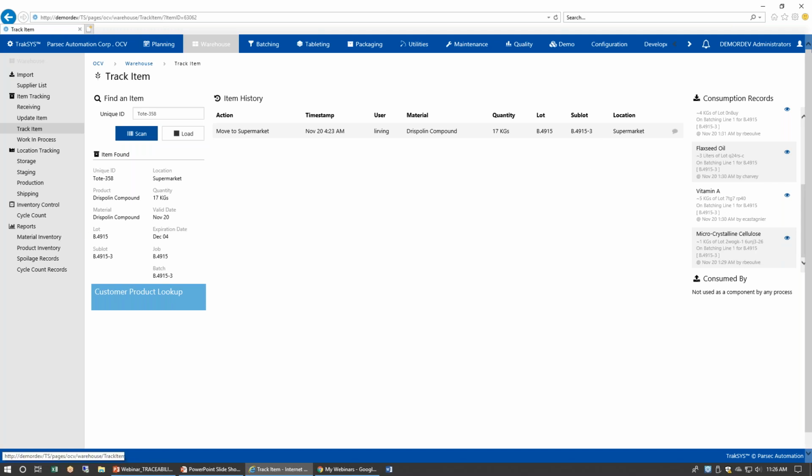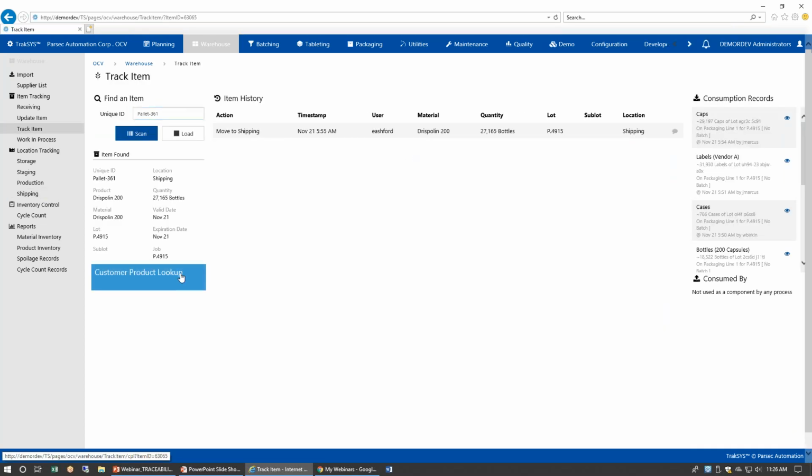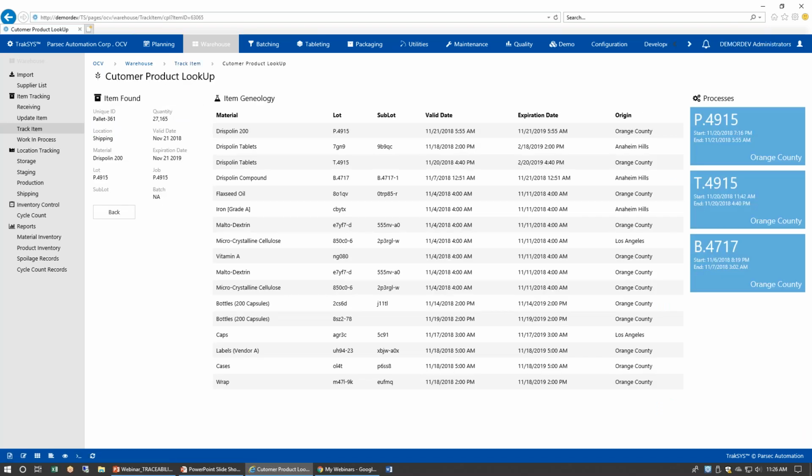So for any item that we have, let's say we'll go to shipping, and we'll just take a pallet or any item that we've produced, hit track on that, and we'll get into this customer product lookup. A screen like this or information like this could be available for any piece, pallet, container that's made. And again, how it's formatted and what you expose would be up to you, but you can see all sorts of information on when it was produced, and all sorts of item genealogy of the different raw materials that went into it, and different actions, which batching lot went into it, which tabulating lot went into it. Again, maybe not the greatest example in vitamin manufacturing, but you can have access to this type of information.